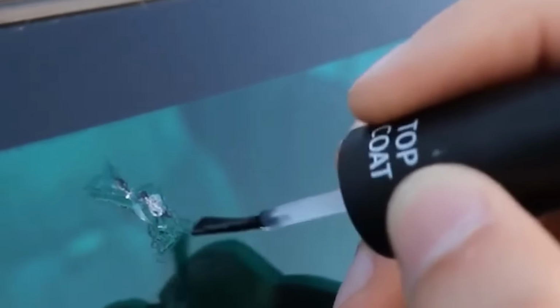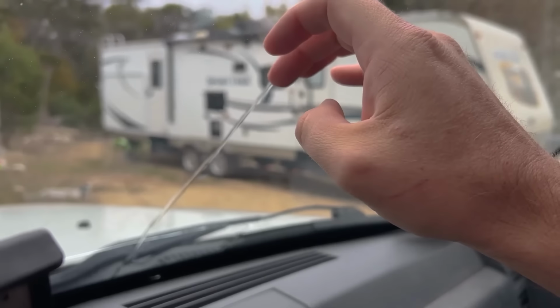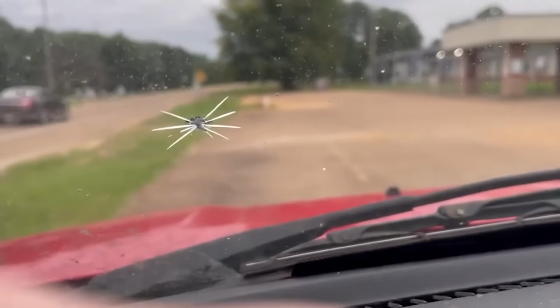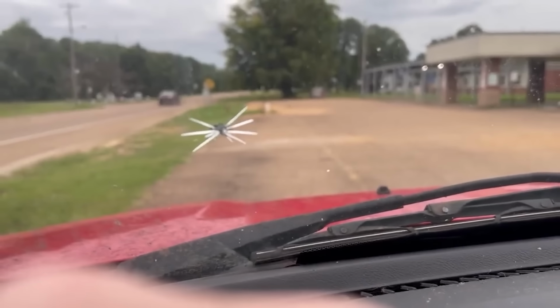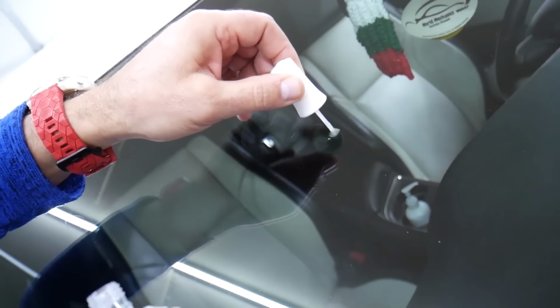Then, apply a generous coat of nail polish, ensuring the crack is completely covered from end to end. For extra durability, coat the inside of the glass too. While this is only a temporary fix, it buys you time to get to a professional before the damage worsens. It's simple, inexpensive, and could make all the difference on a long drive.